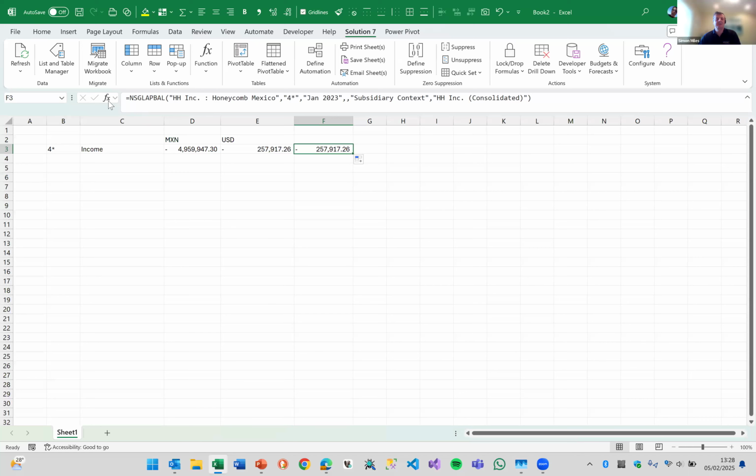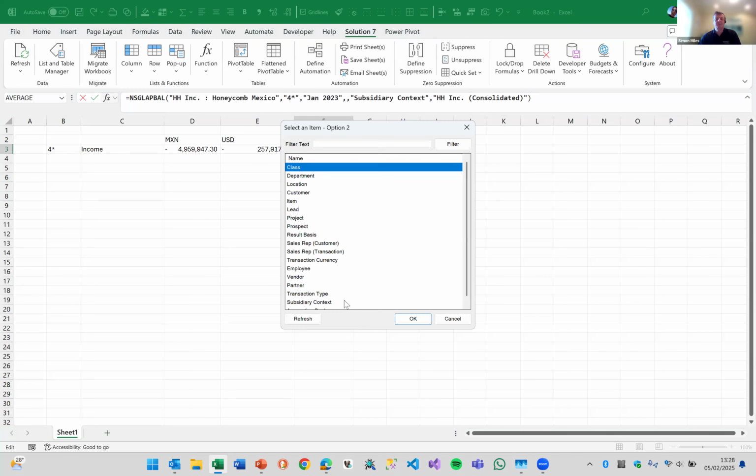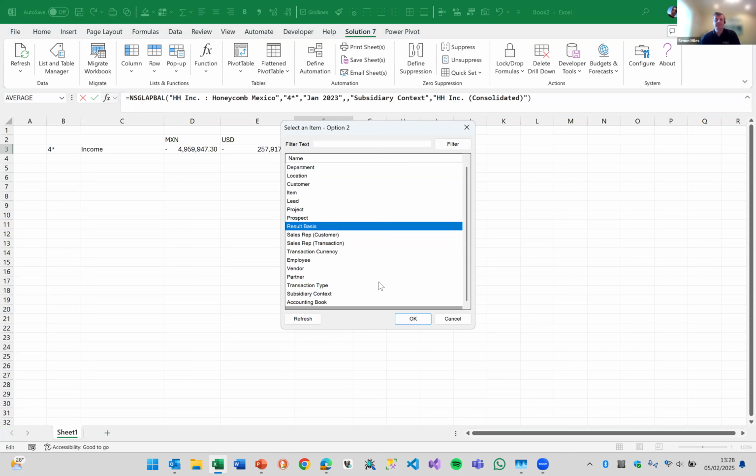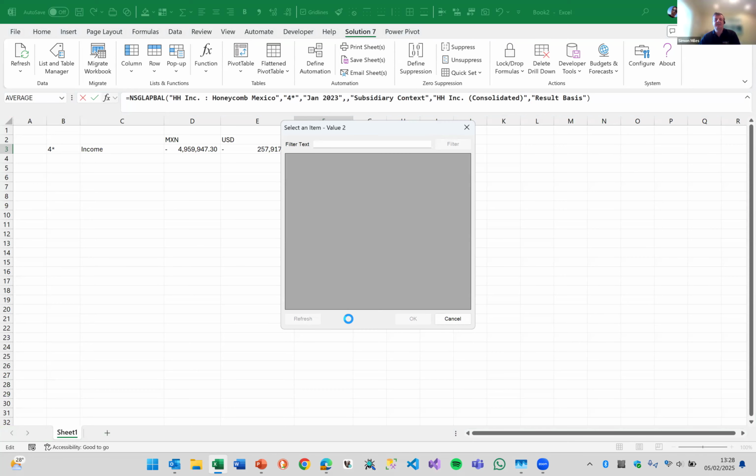What you need to do is go in and add another option, and these can be in any order. So if we now go into option 2, we can change what we call the result basis. Let me just make sure that is the right one because I haven't done this for a while. Transaction type, subsidiary context, accounting book. Yeah, the result basis, and I can base the result rather than it being on the actual exchange rate.